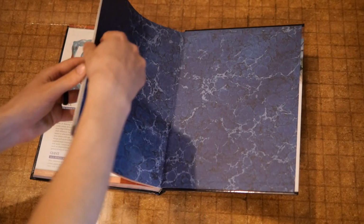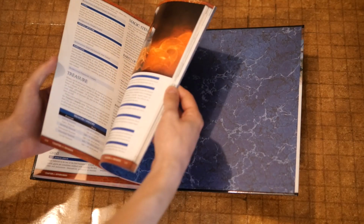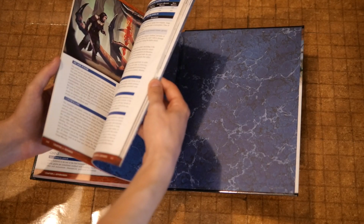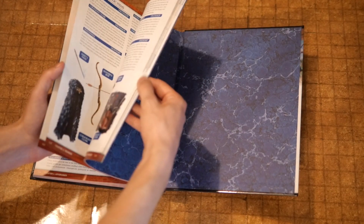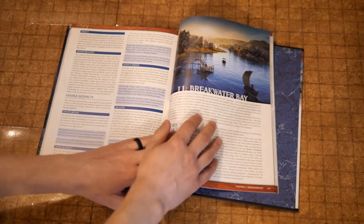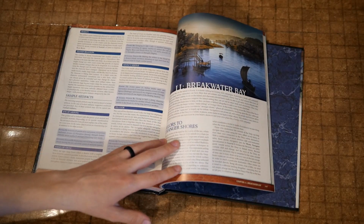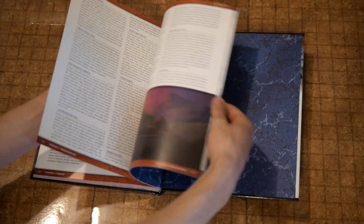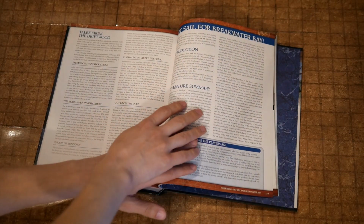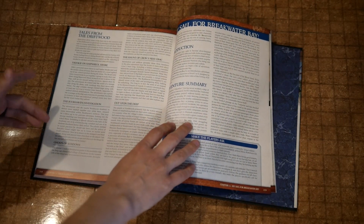You also get, which is a really nice plus to this book, a full campaign setting in the back. Let me see if I can pull it up to that page. Yeah, so you have a full campaign setting in the back called Breakwater Bay. In addition to the full campaign setting that has a small gazetteer detailing the regions here, you also get a full starting adventure as well. So it's a very complete book.